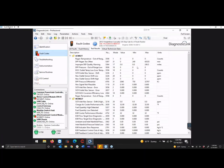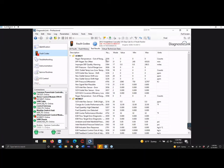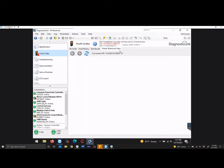And then test results, these are ECM tests. It's telling you basically each time, think of it like an OBD readiness monitor. These are tests that the ECM is constantly running, and it's looking for what the fault code is, what the values are that set it, how many times it happens. Just readiness monitors essentially is a basic way to look at it.